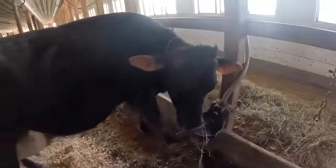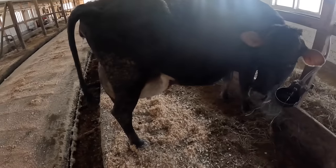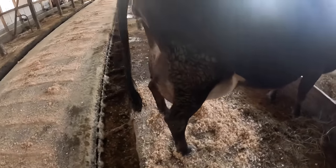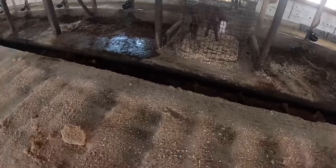Not so happy about being left inside, but we'd rather she was in here where we can keep an eye on her rather than going out there and getting too rowdy with everybody. So she looks good. She did clean already. It was behind her, but we ran the cleaner. Someone's being very noisy.